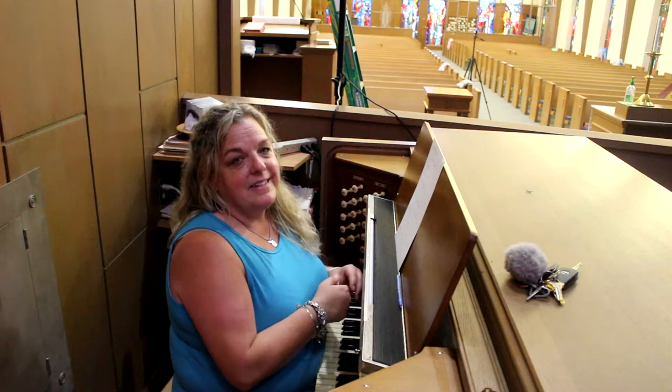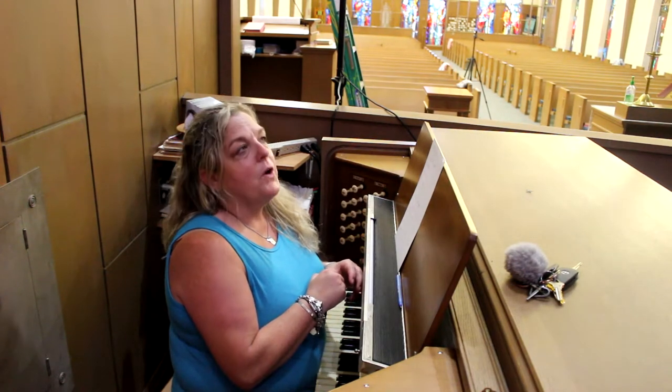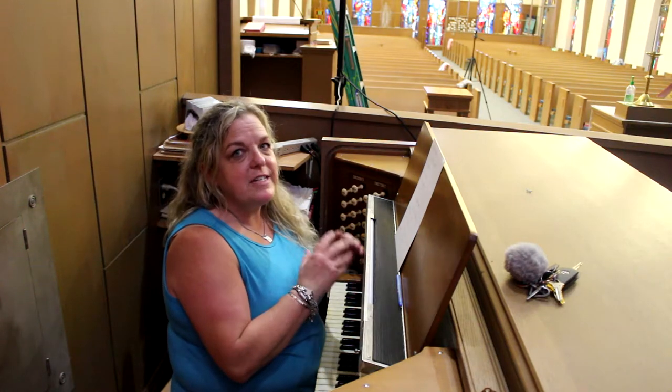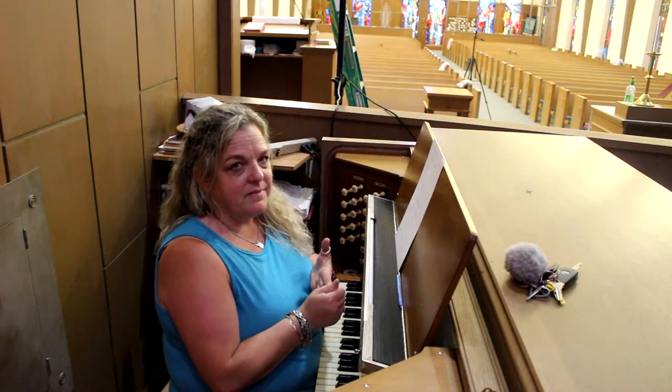Oh, okay. What is the difference between a pipe organ and a digital computer organ? Well, they sound very similar, but there's a different feel. You can feel the vibrations of a pipe organ. How often is this organ played? We play it every Sunday.